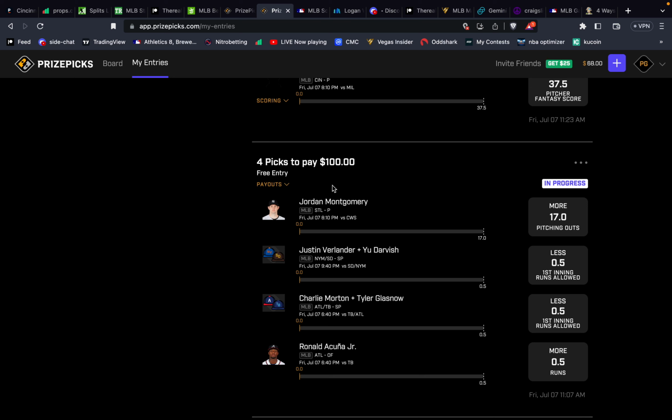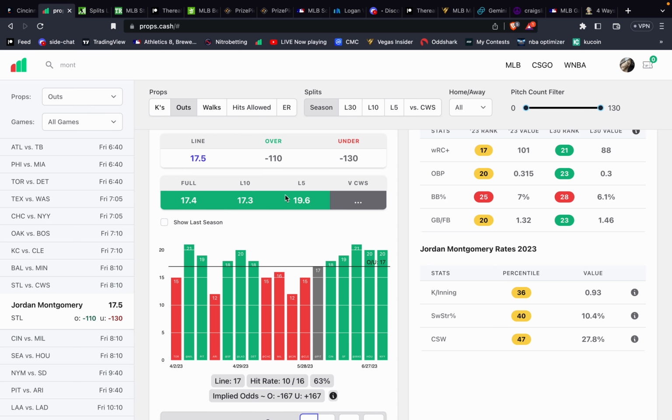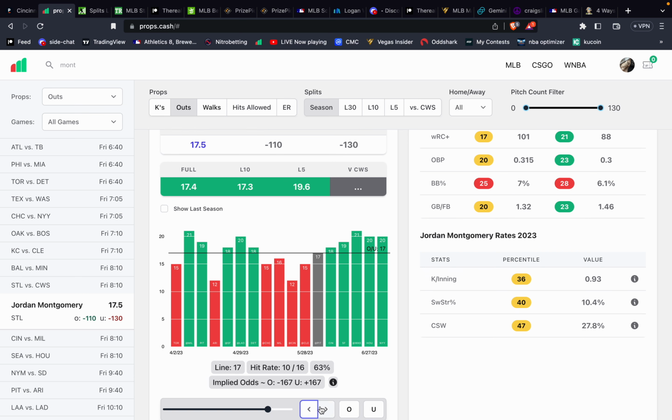So first and foremost, we'll take a look at Jordan Montgomery. Over on Sleeper, he is at 16.5. On the books, he is at 16.5 currently. Props.cash has the line set at 17.5. The fact that PrizePicks has it middled at 17 makes me think that there's going to be a bump to 17.5 at some point today.